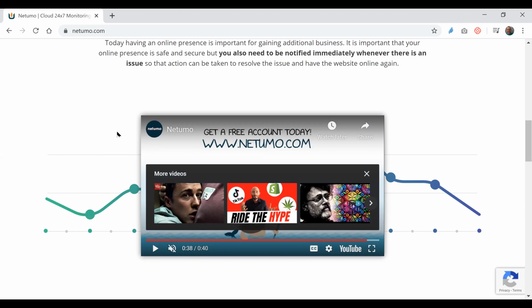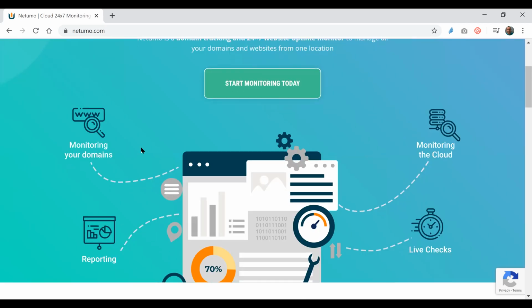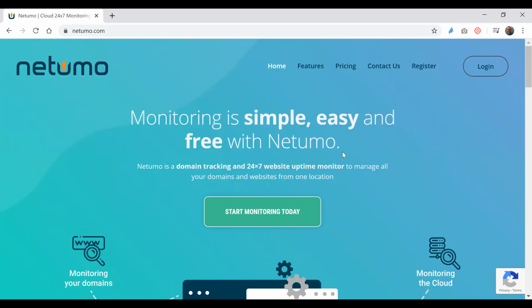So yeah, good point. You could do that on the homepage. You could show, I mean, even this could be a picture of the back end. Yes, you know, definitely on the features page.